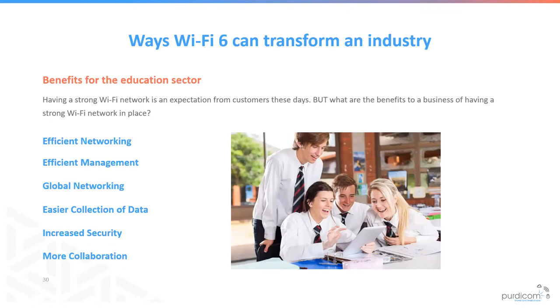These are some benefits for the education sector. The first one, efficient networking. Data offloading means you can handle a faster speed. We're getting that client traffic on and off the network faster. Increased efficiency in networking and data allows more clients in a given area to connect and improves the user experience.